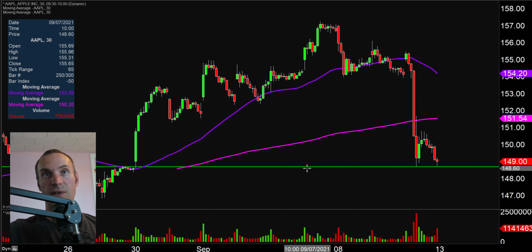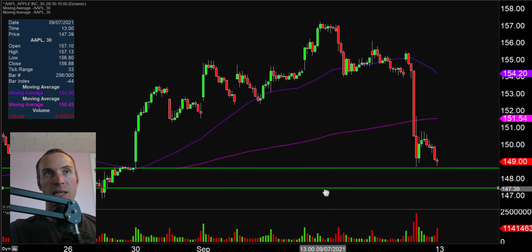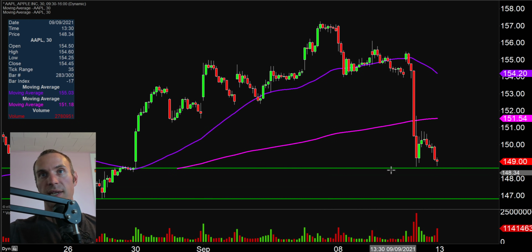So keep a close eye on that initial area of support. But in the event that level cannot hold up and the bears build up enough strength to push down through there, the next key level of support would be down right around 146.80. So keep an eye on those couple of levels.